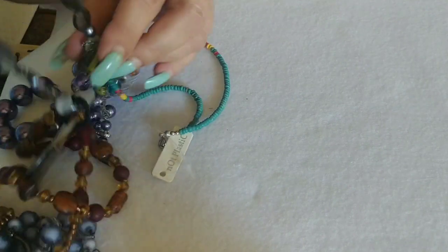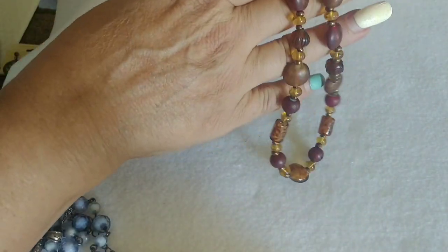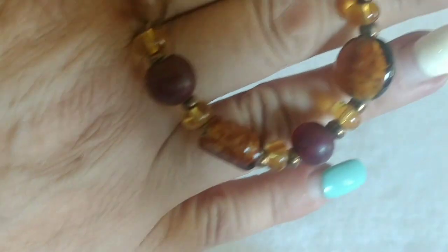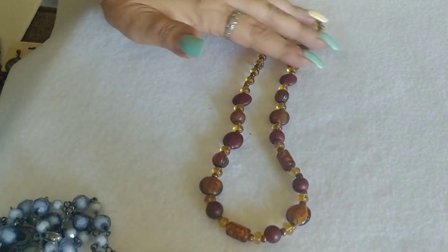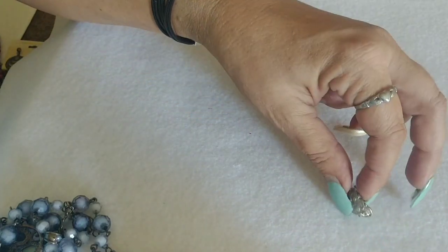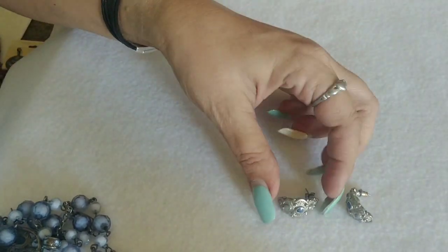See, guys, let's see if I can detangle all of this. Okay, here is this necklace. And it has some beads. And yes, it is plastic. It looks really pretty. Oh, wow, these are gorgeous. And I do have the pair. Gorgeous.